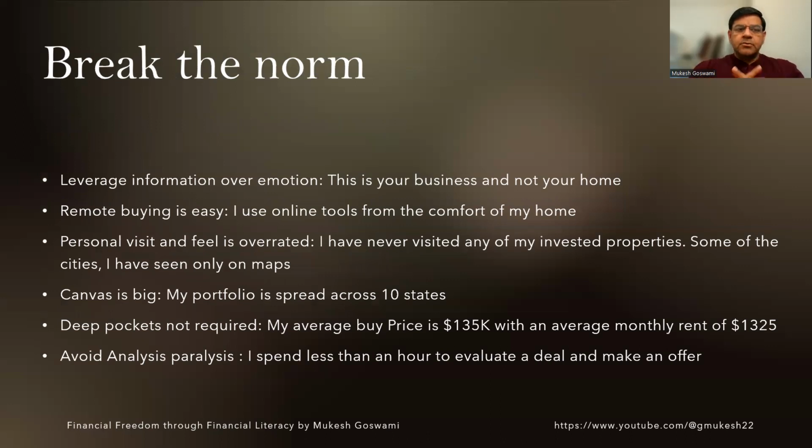So let's look into what kind of norms I have broken. I leverage information over emotion. This is my business. This is not something where I'm buying a home for my family to make memories, so I keep that aside. My primary home purchase is an altogether different ballgame, but this is buying a house for passive income. So I leverage information and keep aside the emotions.